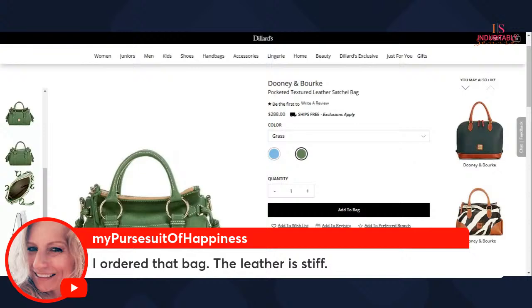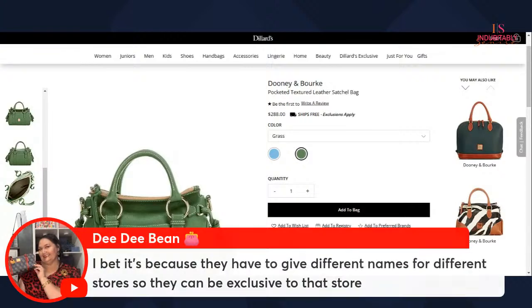Wait a minute, you ordered this one? Not necessarily from them, but you've ordered this particular silhouette and it's stiff. So would you say that it's textured? I mean, they have to give different names for different stores so they can be exclusive. Yeah, that's true. I can agree with that. But I think they could have been a little bit more creative with this. Yeah. So they just decided to do a description of the bag versus an actual name. I get it. It can happen like that.